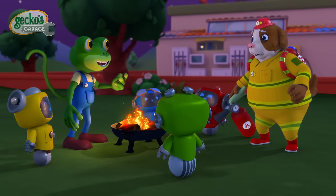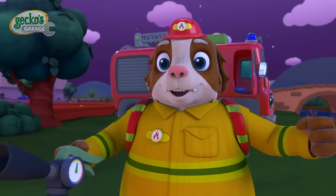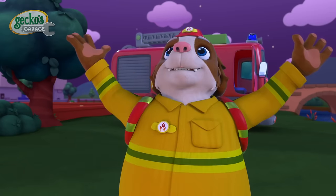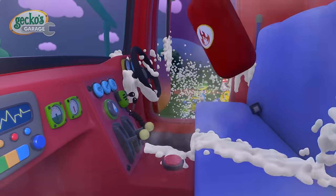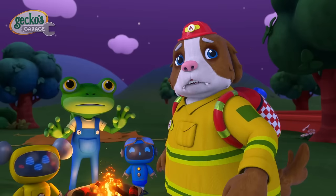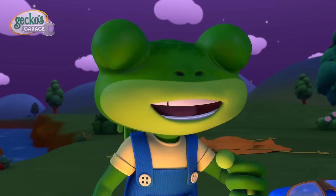We're going to roast some marshmallows. Would you and Fiona like to join us? Would we ever? Thank you! Whee! Oops! Sorry, Fiona! Spinning ladders!